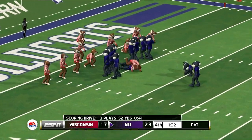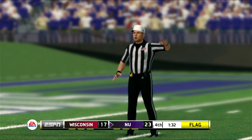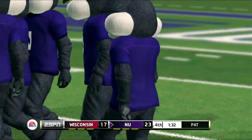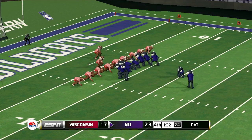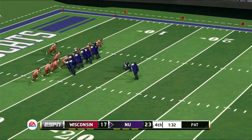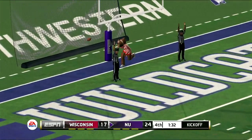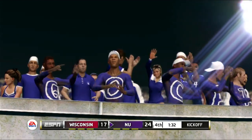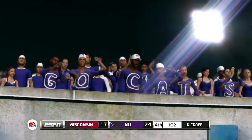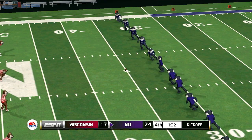The play clock's at zero. They took too much time. Delay of game. Offense. Less than 2 minutes in the fourth quarter. And he converts the extra point with a three-play, 53-yard drive. And a touchdown as a result. So our score, 24-17. The kicker looks like he's ready to kick this one off.